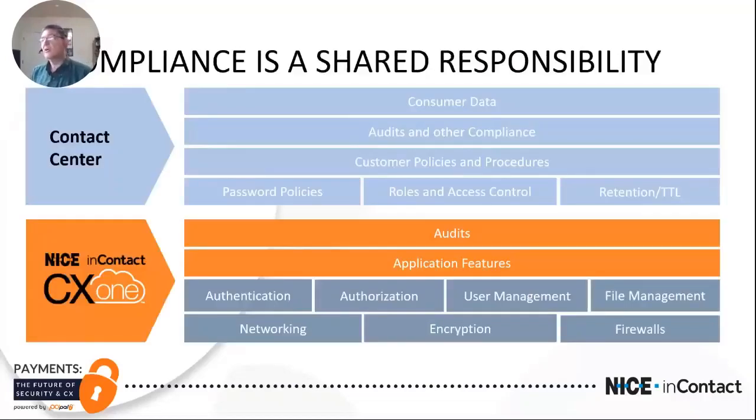So making this a little bit more concrete, compliance is always going to end up being a shared responsibility. I'm now speaking from the context of our software as a service offering, CX1, and we, of course, provide services to thousands of contact centers. There are things that are entirely our responsibility. I'll give you an example. It is entirely up to us to maintain our firewalls, to maintain our network security and partitioning, to ensure that communication is encrypted and that storage is encrypted. There is nothing that our customers can do to change how we handle that aspect of compliance.